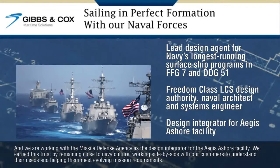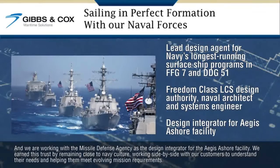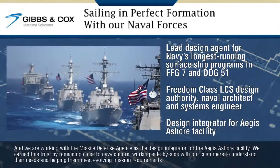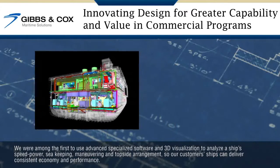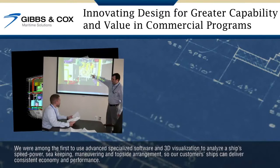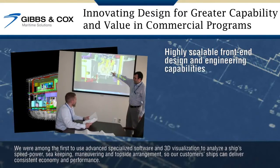We earned this trust by remaining close to Navy culture, working side by side with our customers to understand their needs and helping them meet evolving mission requirements. We were among the first to use advanced specialized software and 3D visualization to analyze a ship's speed power, seakeeping, maneuvering, and topside arrangement so our customers' ships can deliver consistent economy and performance.